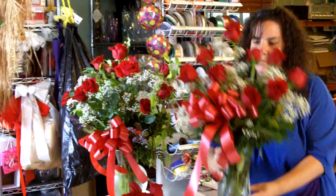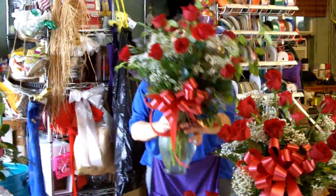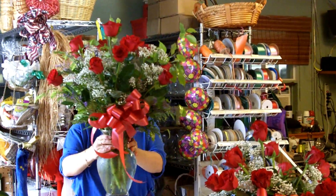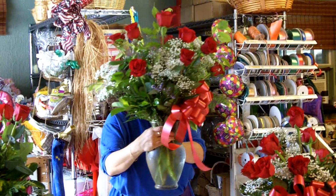Then next to that is our fancy roses, and our fancy roses are usually in an urn or an upgraded vase, clear glass, and they will have 2 types of greens and filler and a bow.